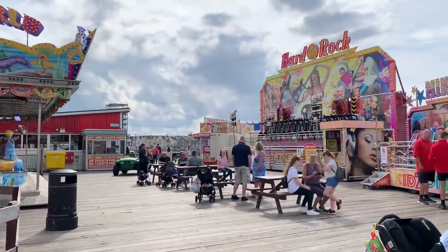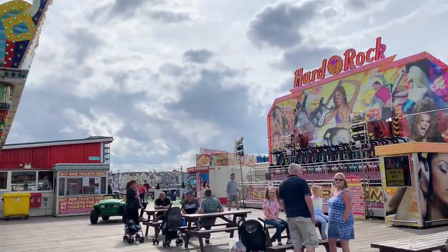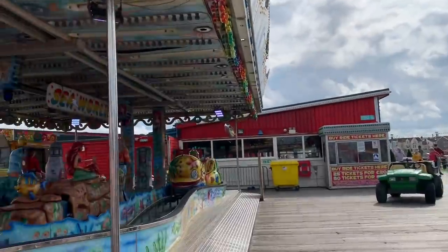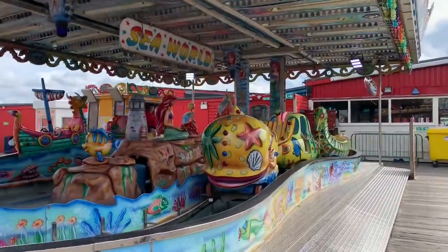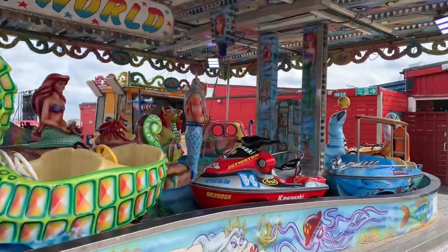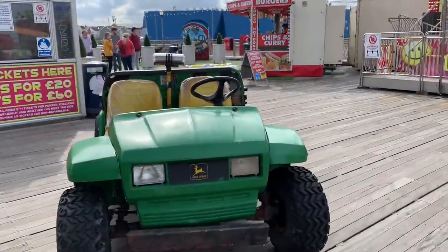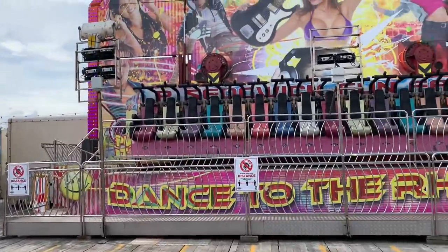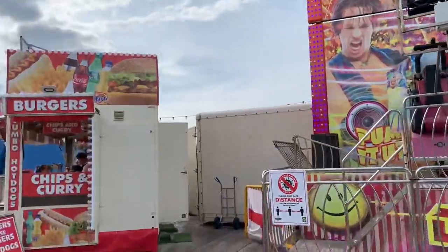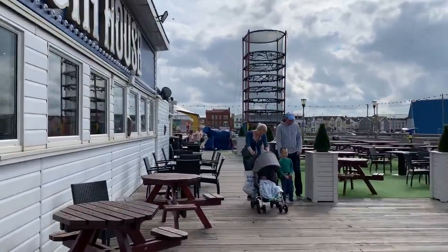Everybody's getting ready for the rides. And this is one of these things that throws you around in circles, isn't it? No way. I mean, look at that. That's a bit fast for me, that. It's a little bit fast. That's more my level. Can I have a go on that one? Oh God, it's making me feel bilious looking at it. Can I do chips and curry? Can I road test that?